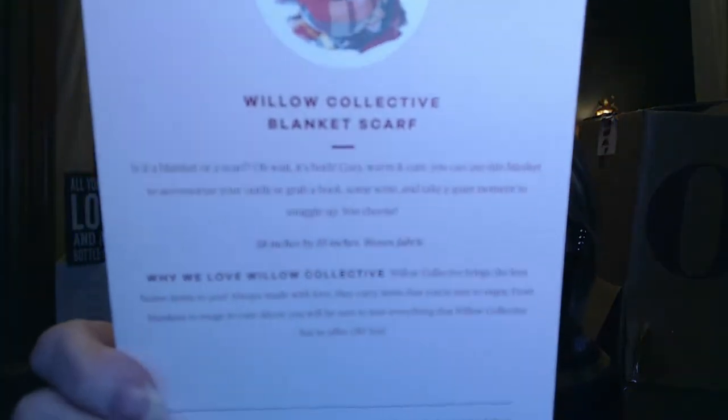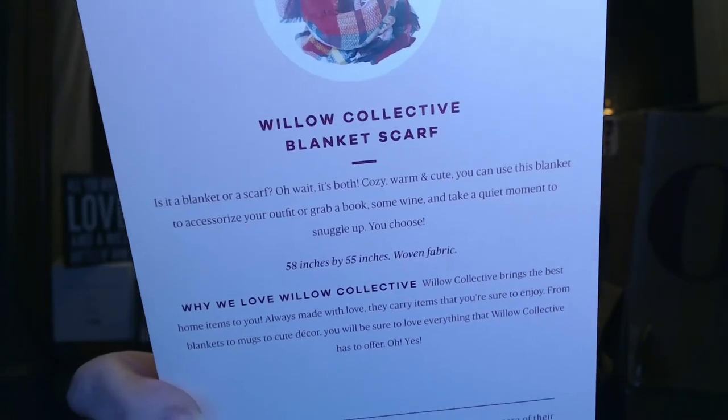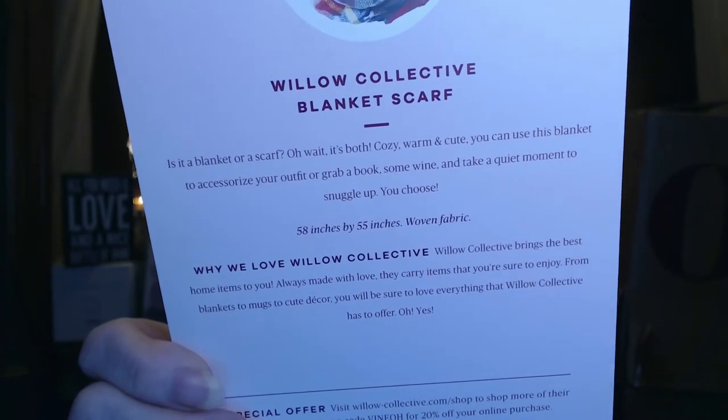Let's see what the value on this is. So this has got a value of $35. It says it's a Willow Collective blanket scarf. Can't see what it says about it. Is it a blanket or a scarf? Wait, it's both. 58 woven fabric.